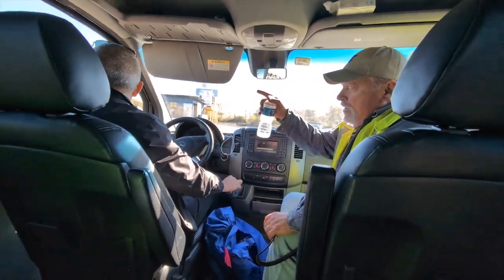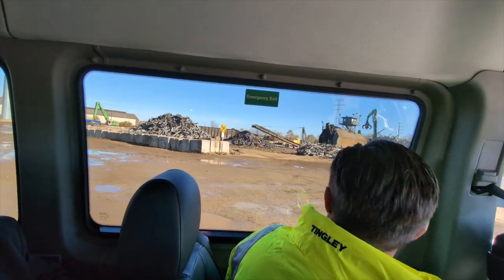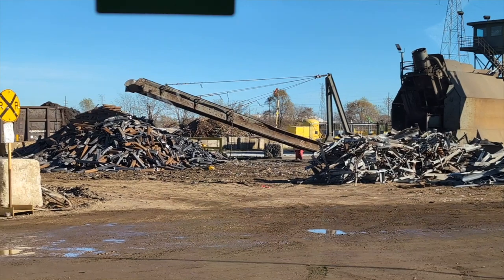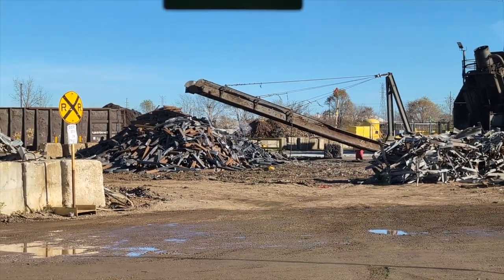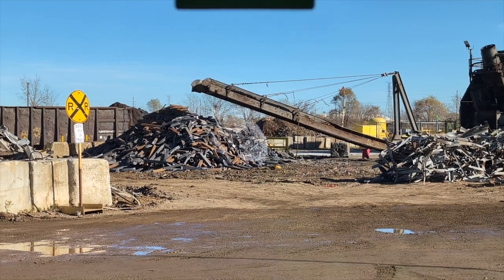On your left right here, this is the stationary shear. It's a Bazzani 1,000 ton shear. You can see he's processing what Matt was talking about, the tubing, the pile right underneath the belt. We cut it to like 3 to 4 foot. You can see the pile of unprepared once we go around.